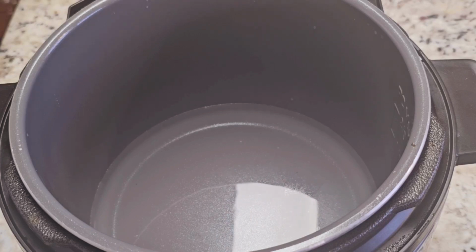Now, this water in here is at least twice as hot as your stovetop water. It is extremely hot, so don't be fooled on that. Don't play around with that water. Have a mitt. It's very hot. But guys, we're going to make some exciting recipes, super easy for you and your family. You're going to love them all. I'm telling you. So stay tuned for that.